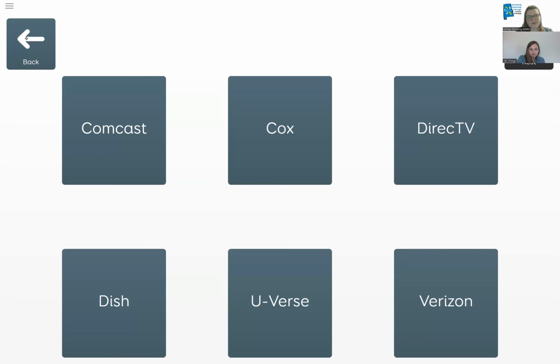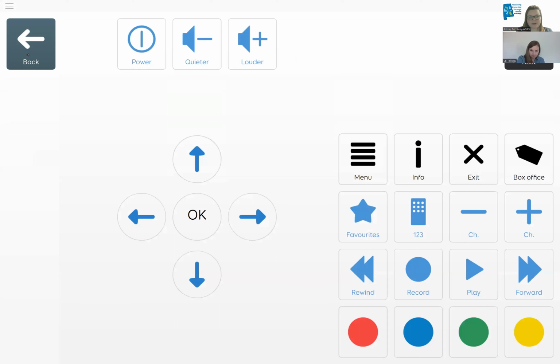And so it does take a little bit of setup in the beginning because you are having to teach the Control Bionics system and the Grid 3 software what those IR signals are coming from your specific remote. So you've got to go in and program each of the buttons on your remote that you want to use. However, let me show you this.